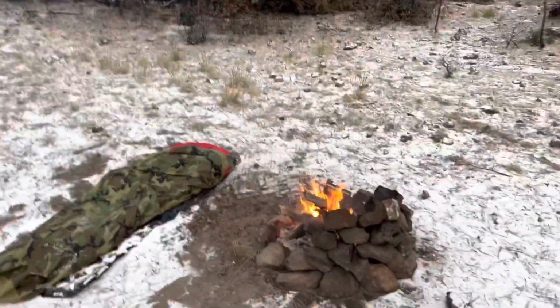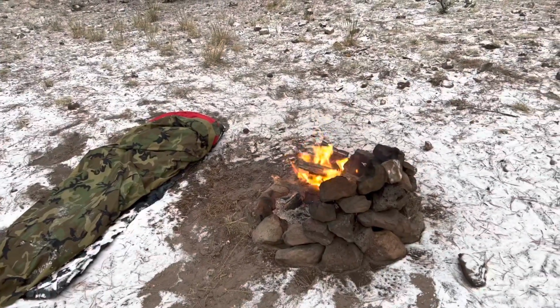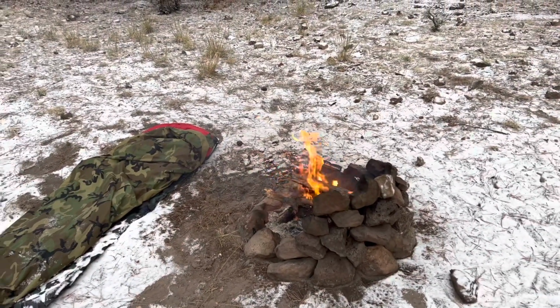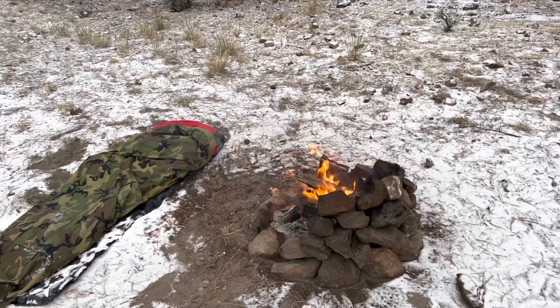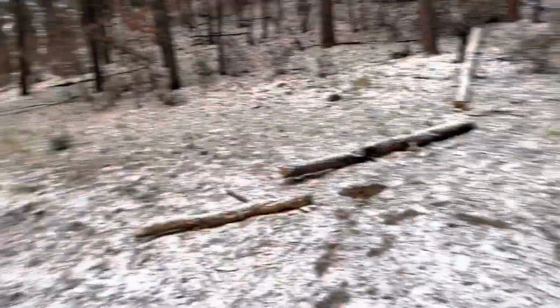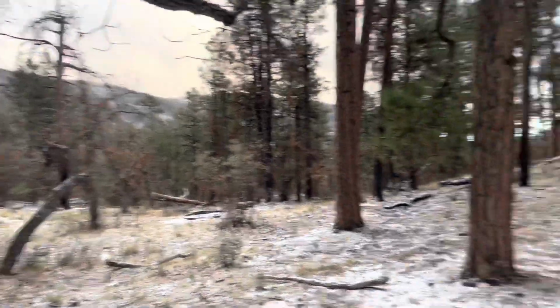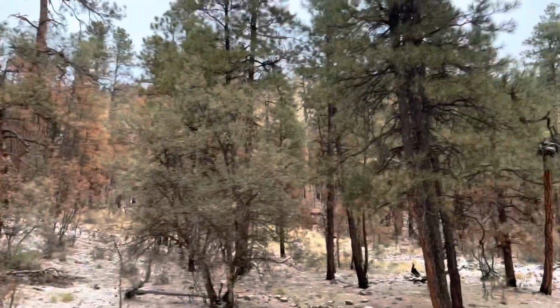Well, I survived the night. Slept warm. It started snowing early this morning. I had just enough firewood to kind of keep going all night. You saw that big pile. I burned all that last night, but looks like we got some snow on some of the high stuff up there.